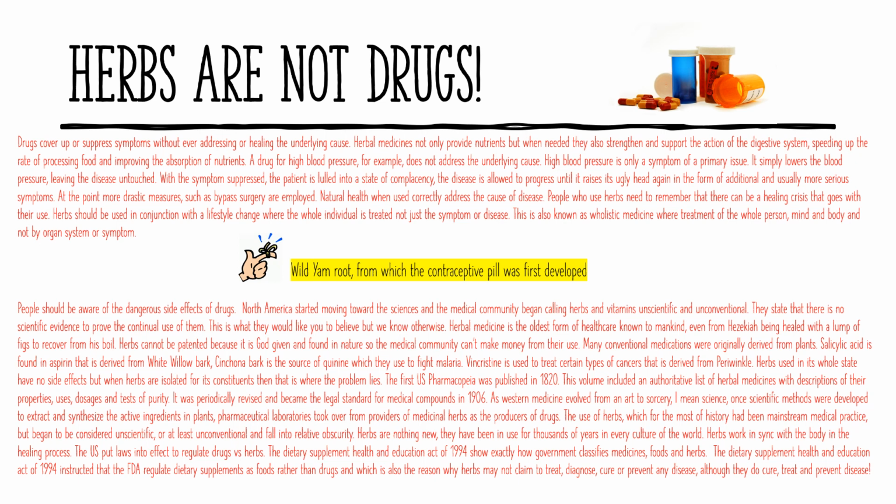Herbs used in their whole state have no side effects, but when herbs are isolated for their constituents, that is where the problem lies. The first U.S. Pharmacopoeia was published in 1820. This volume included an authoritative list of herbal medicines with descriptions of their properties, uses, dosages, and tests of purity. It was periodically revised and became the legal standard for medical compounds in 1906.